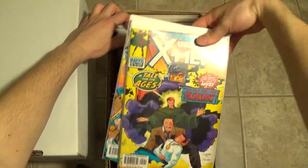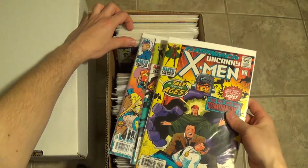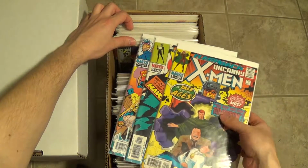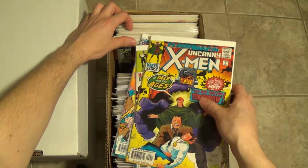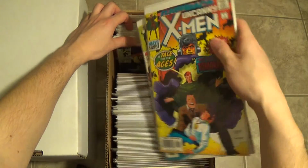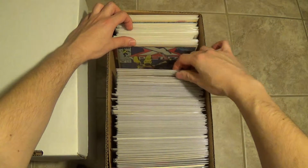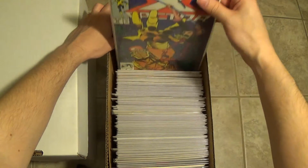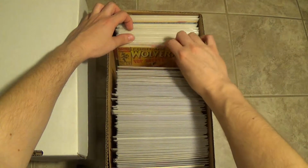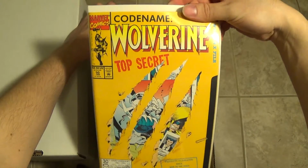These next 3 books are cool because these are flashback books. Flashback to Uncanny X-Men #1, flashback to X-Factor, and flashback Cable. And I remember getting these at Toys R Us. They came in a 4-pack, and those were included in there. X-Factor #22. Wolverine #50. It's a really cool cover.